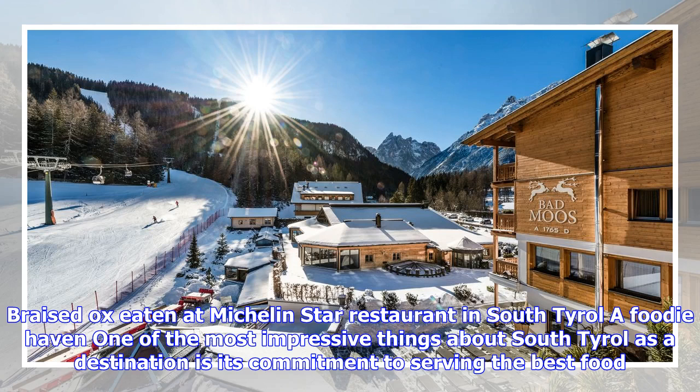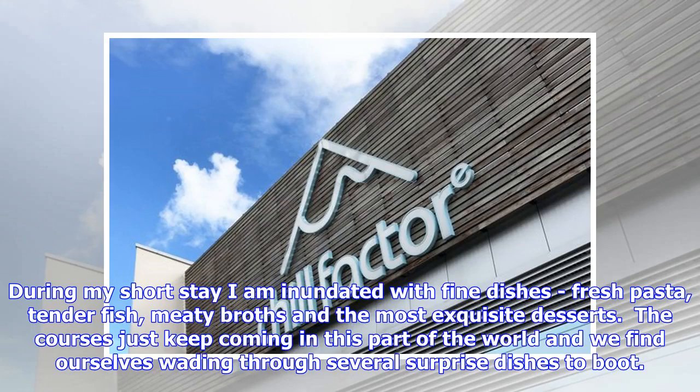One of the most impressive things about South Tyrol as a destination is its commitment to serving the best food. During my short stay I am inundated with fine dishes, fresh pasta, tender fish, meaty broths and the most exquisite desserts. The courses just keep coming in this part of the world and we find ourselves wading through several surprise dishes to boot.